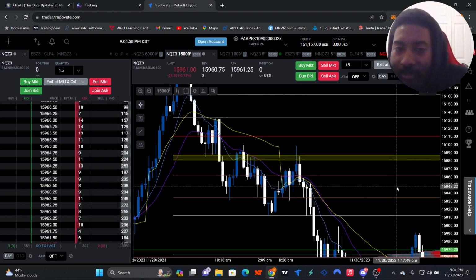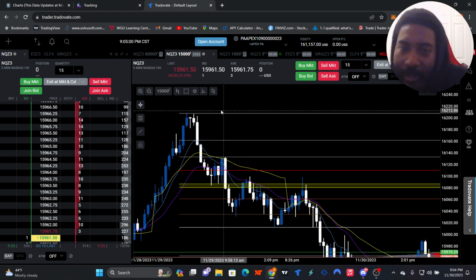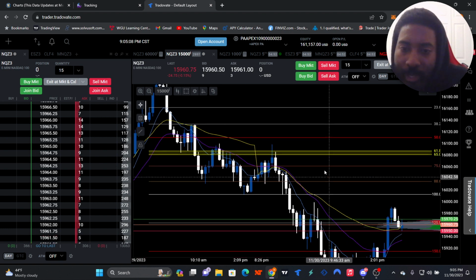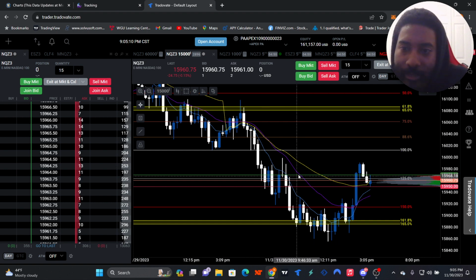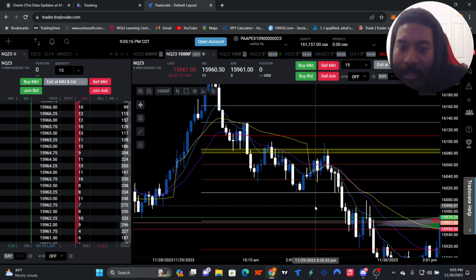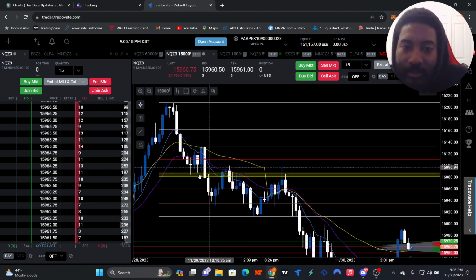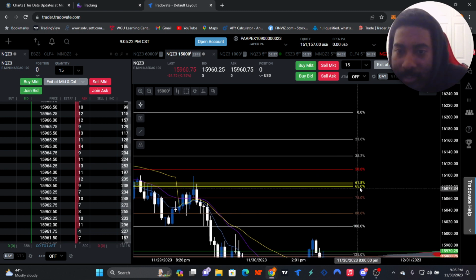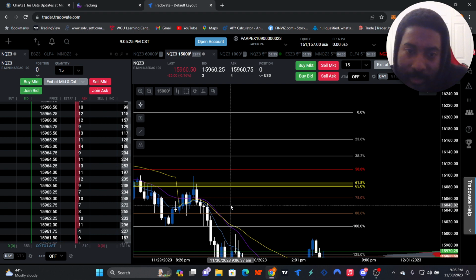And then I use my Fibonacci levels, right? I just picked the top, the most recent top, and that's right here at 208, I believe. 208. And I went all the way down to what was, at the time, the most recent bottom. So it was right here at the time. It gives me all levels. You can see here, it creates the golden Fibonacci, which is the 61.8 and 65%.